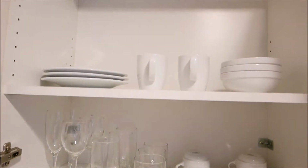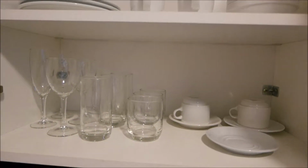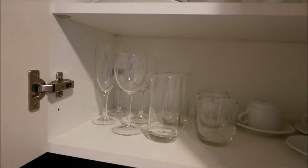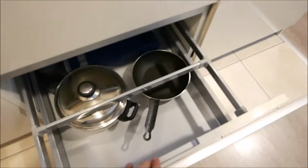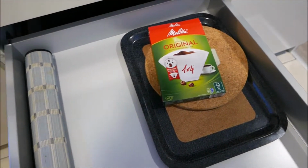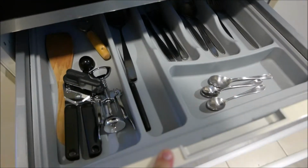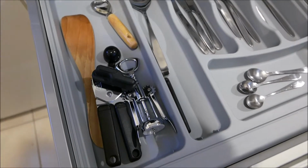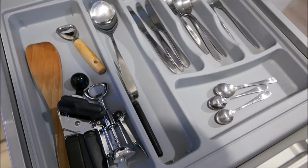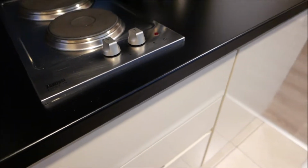And if we inspect the contents of the cabinets, it appears they have all the dishes and cups and saucers and glasses that one may require during one's stay. And then we have drawers here that reveal pots and pans, coffee filters, placemats, warmers, and even a can opener, wooden spoon, and various silverware, and a bottle opener. All very, very nice.